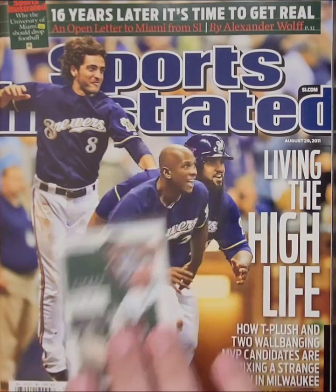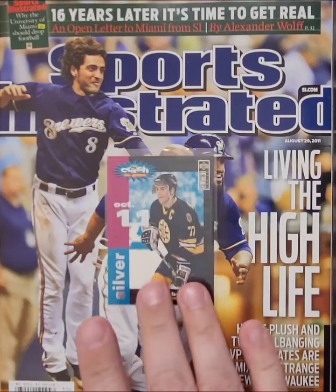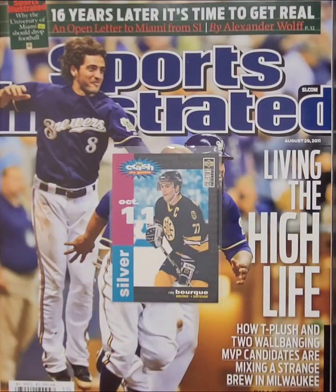Then we got a couple of cool Boston Bruins cards. First, this one's Collector's Choice, looks like maybe '95. Silver, You Crash the Game, October 11th. Ray Bourque. I actually like the You Crash the Game series. I thought these were super fun and super cool looking cards. So I got the Ray Bourque.